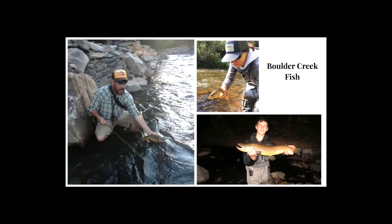So town is something that we fish a lot of times in the shoulder seasons or winter. And then we have this wonderful 12 miles of the canyon once it gets hot and people start recreating on the creek in town.